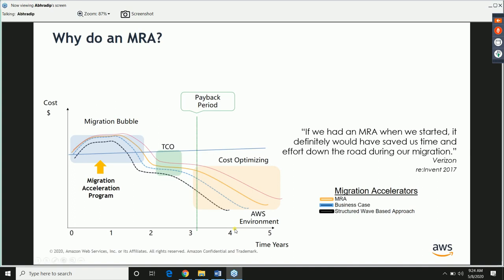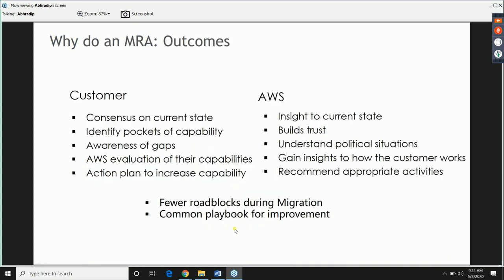So that's why we talk about doing an MRA. It helps us to achieve a consensus on the current state, so that when you start the actual migration, the customer has already agreed with you about the current state of their environment. There are no surprises about it.